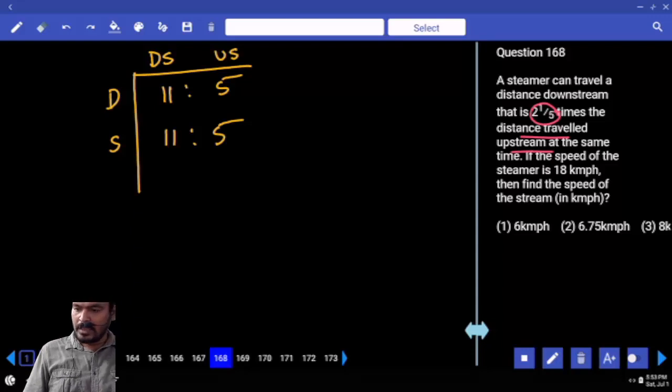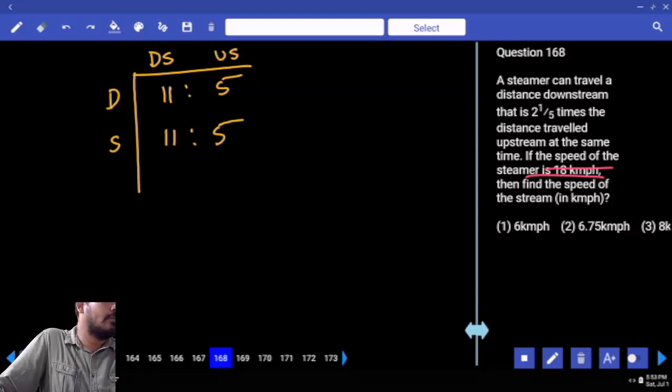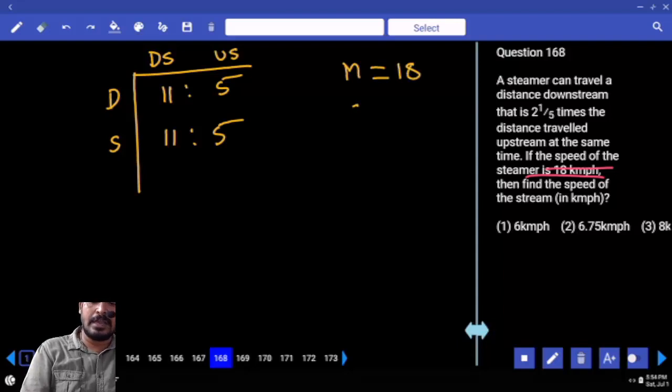Directly proportional. And one more, the speed of the steamer is given as 18. Speed of the steamer, normally the steamer means both are indifferent. Actually, is it considered M value or S value? M value. That is important. M is given as 18, but we require the S value.